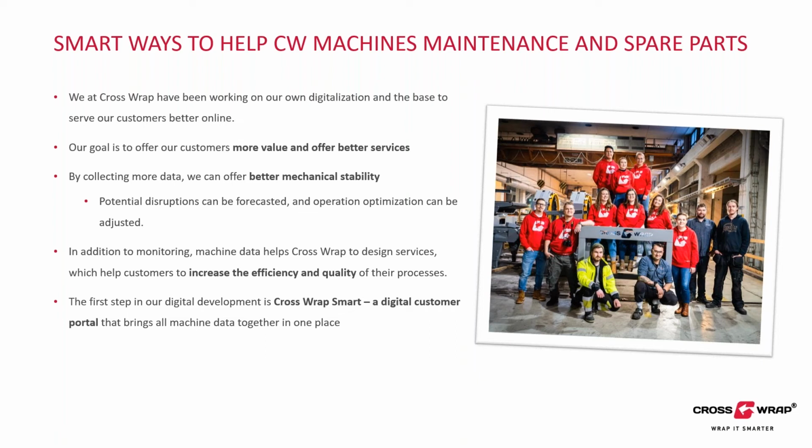And my philosophy in the development is to listen to customers. What would help you in your daily work? What would bring you as a customer more value? Since I believe that together we can make services that will help both of us. And I'm always open for discussions on what we could do better and how we could help you as a customer or partner, even how we could help you better on the service side.